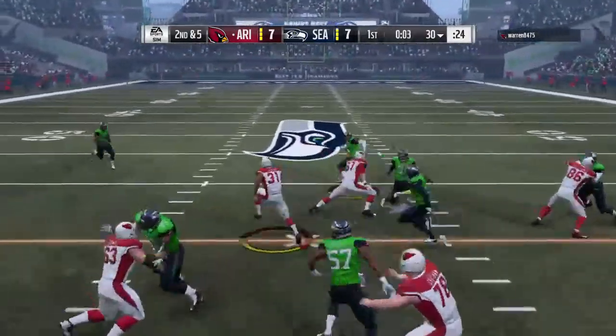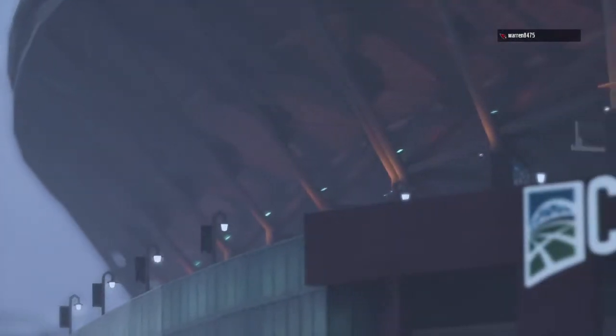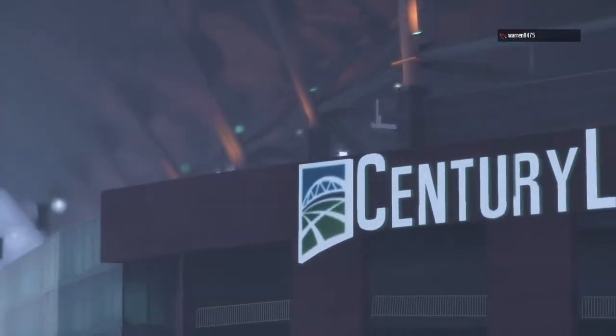They stay on the ground. This time it's Johnson. And he'll get it out near the 40 to the 39. It's a 9-yard gain, and it keeps the drive moving.